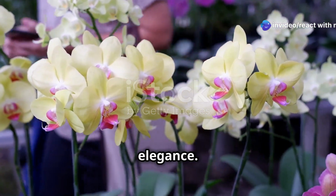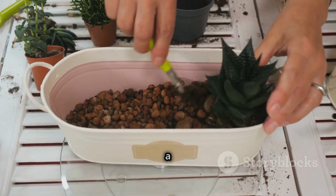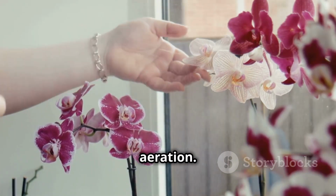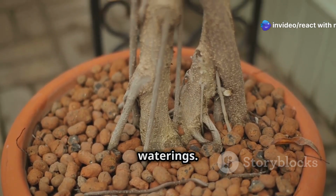Orchids are the epitome of elegance. Their delicate blooms come in an array of colors and shapes. These beauties prefer a special potting mix. Use an orchid bark mix for optimal drainage and aeration. Water your orchids sparingly. Allow the potting mix to dry out completely between waterings.